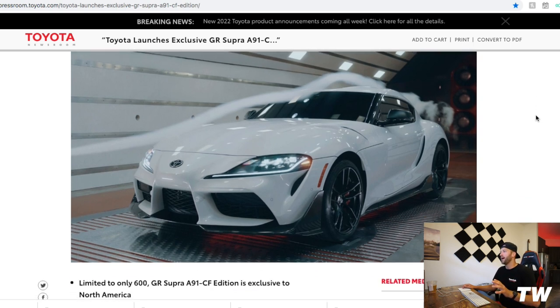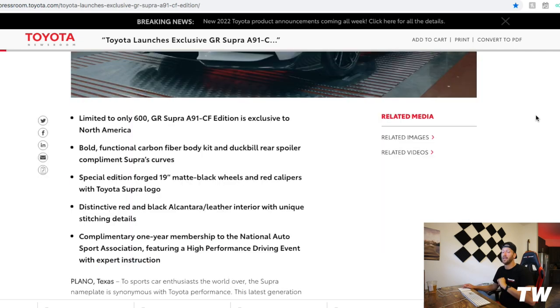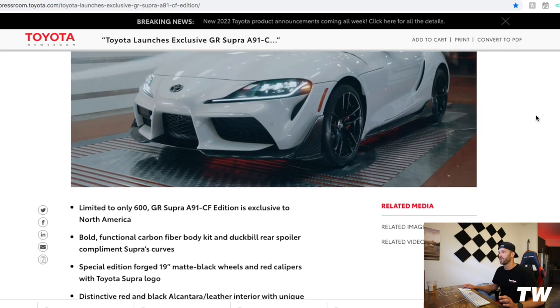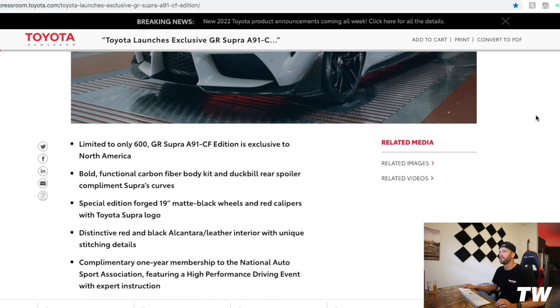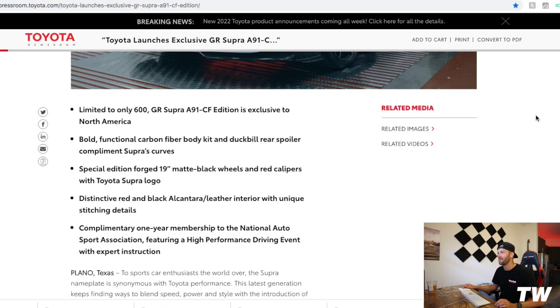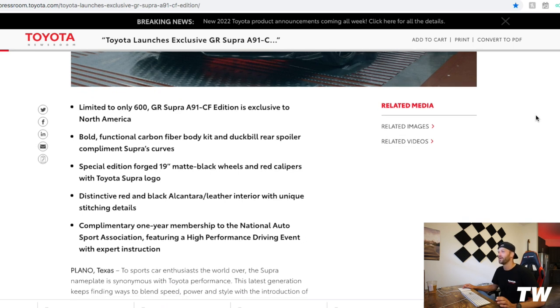So from the jump, it's got the all black wheels. It's got the red Brembo brakes. It's got these new carbon fiber bits added. Limited to only 600 units. So this one is going to be a limited run of 600. The GR Supra A91 Carbon Fiber Edition is exclusive to North America. Bold functional carbon fiber body kit and duckbill rear spoiler.